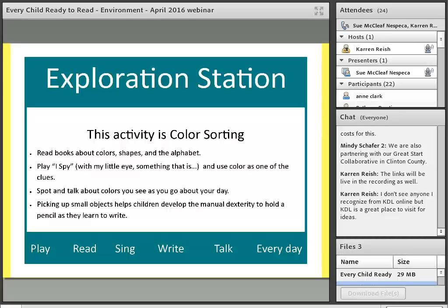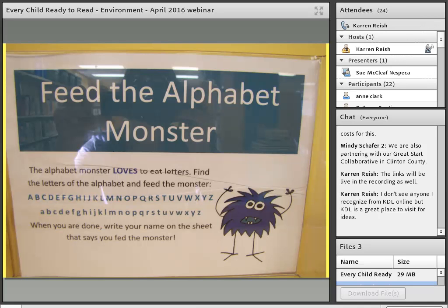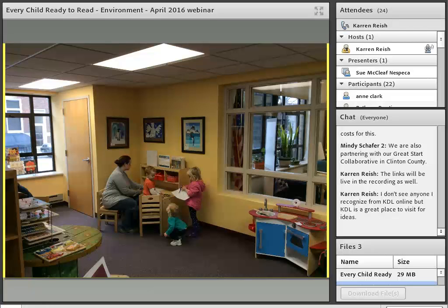Then she had a color sorting thing. Read books about colors, shapes, and the alphabet. Play I Spy games. Talk about colors as you go about your day. Pick up small objects that help with manual dexterity. And this is the color sorter that she had with that particular sign. And then they had this feed the alphabet monster. The alphabet monster loves to eat letters. And here he is, the alphabet monster. The kids could actually feed that. And then she also had a little writing. So I don't know if you could see it there on the side. She had a little piece of paper. I fed the alphabet monster, and then you're supposed to write down what letters you actually fed the alphabet monster. So that encouraged the kids to actually write certain letters too.